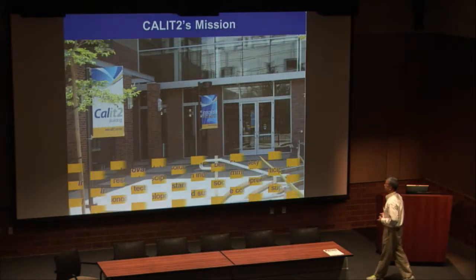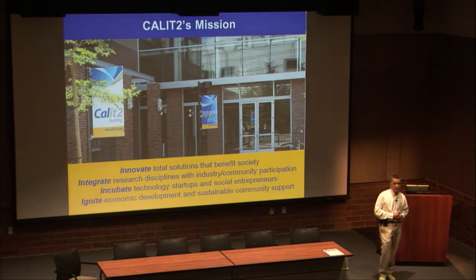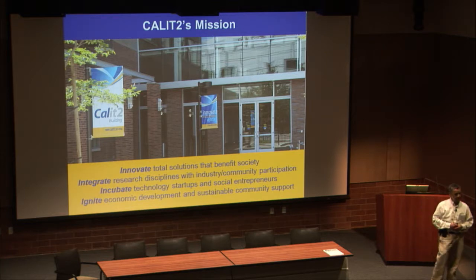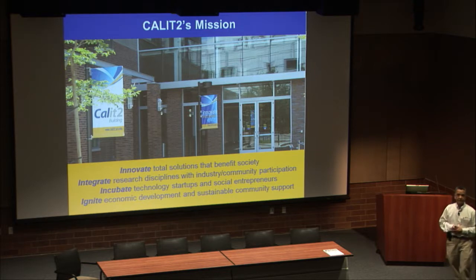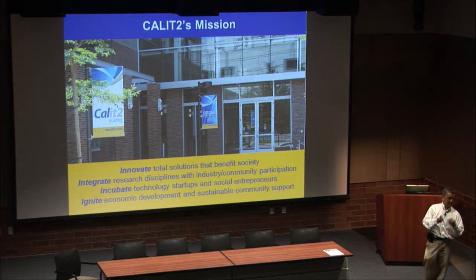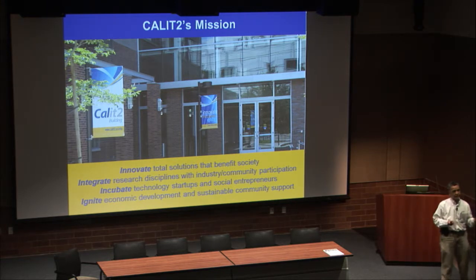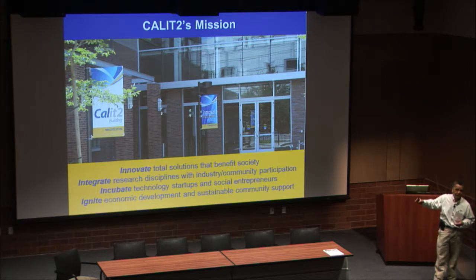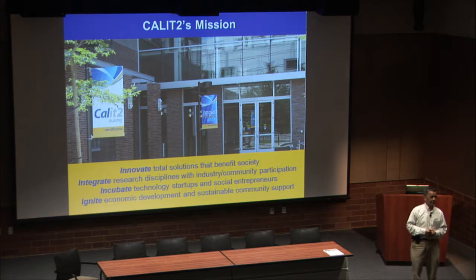So I remind you of CALIT2's mission statement: we innovate the total solution for the benefit of society. And the way we do that is to integrate different disciplines with community and industry. We have to work together. But only doing the integration is not good enough. We'd like to also find an alternative path for translating R&D success into the marketplace. So we also incubate companies within CALIT2. Then at the end, we like to ignite economic growth.